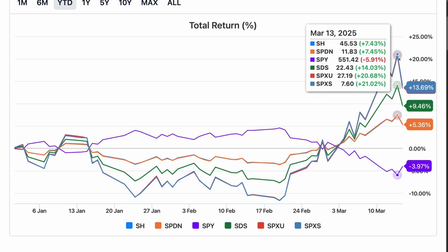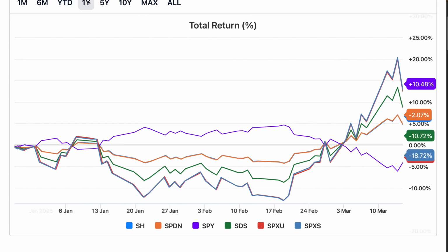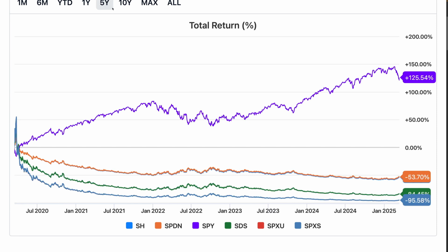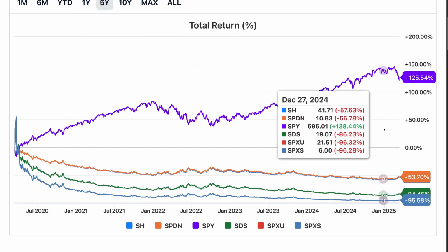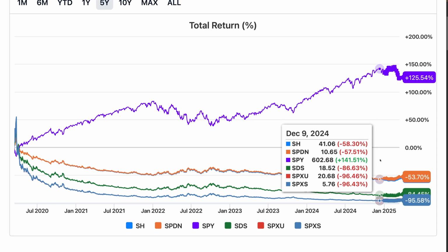So once again, for the winner, I'm gonna crown the winner for the 3 times inverse ETF to the Direxion Daily S&P 500 Bear minus 3 times. But don't get too excited. So if we go to the 1 year return and we click on it, we can see that the returns, as the stock market has done pretty well, the losses get greater and greater. And if we go to the 5 year, you're basically going to lose all of your money with one of these inverse ETFs because the stock market goes up over time.